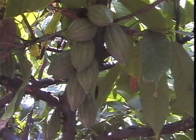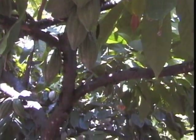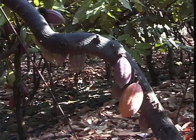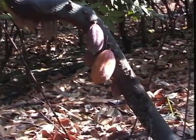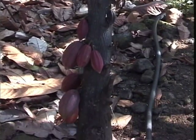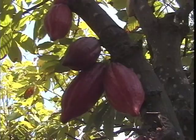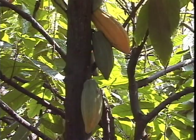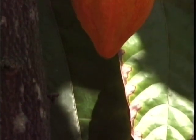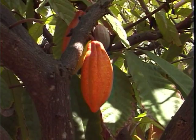Apple and orange trees grow fruit on their branches. Cacao trees grow fruit on their branches, but also on their trunks. Look at these trees, and you can see the cacao pods growing almost everywhere on the tree. There are different varieties of cacao that vary in color, from dark red to yellow, green, and orange. Cacao pods ripen at different times of the year, so the farmer continually checks his crop to see which fruit is ready to harvest.